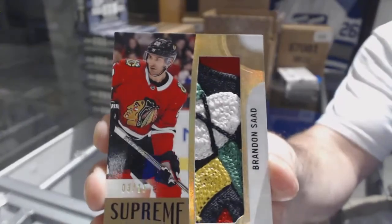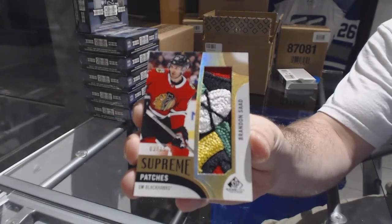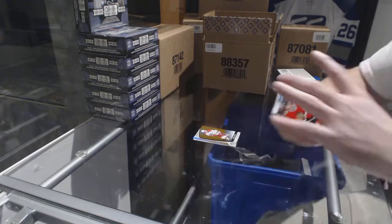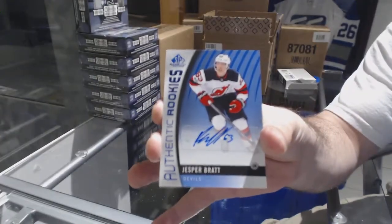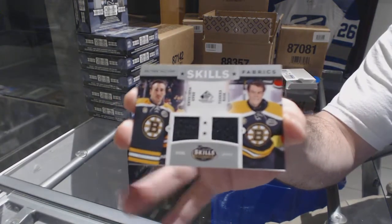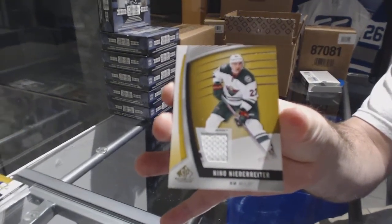Wow. That is disgusting. Did Carolina hit? Yes, sir, they did. For the Devils, Jesper Bratt, authentic rookie autograph. A dual jersey of Rask and Marchand for the Boston Bruins. You got the Sebastian Aho base auto out of 20. And for the Wild, Nino Niederreiter. Those things are friggin' super hard to hit.